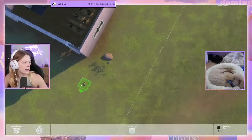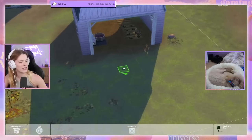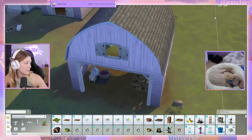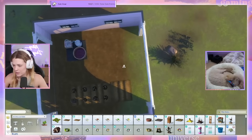Clearly this is not working here, so I don't know. Maybe I'll move it again and see if it starts working in another location. I feel like the apple tree would look cute here. So we'll put it there. Probably won't grow, but I don't care. But the barn is done for the most part.